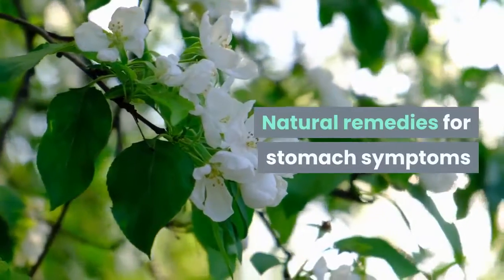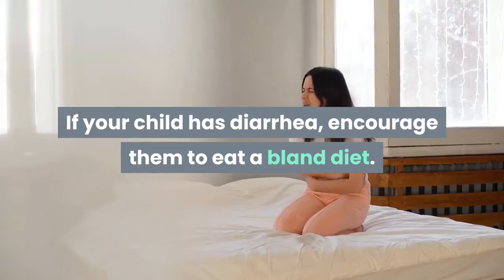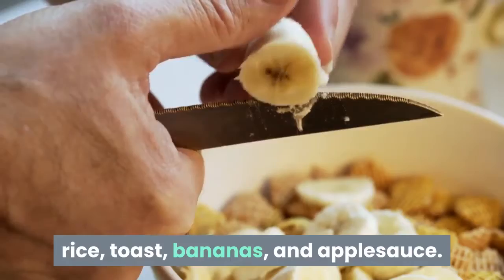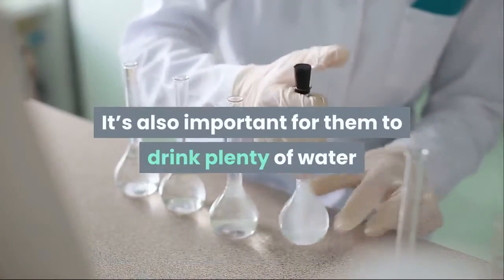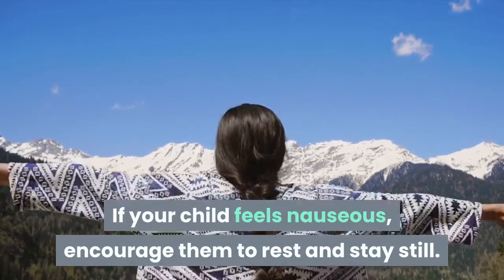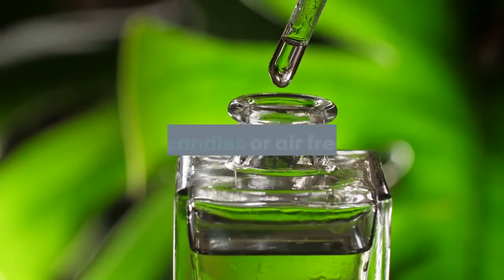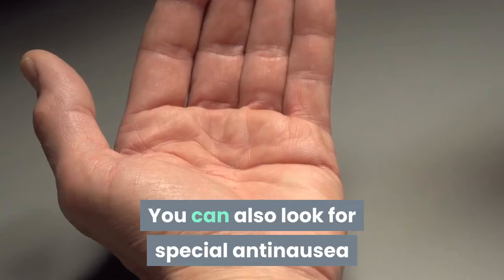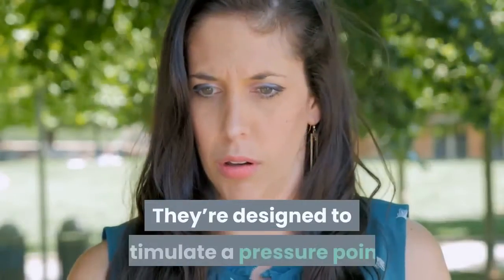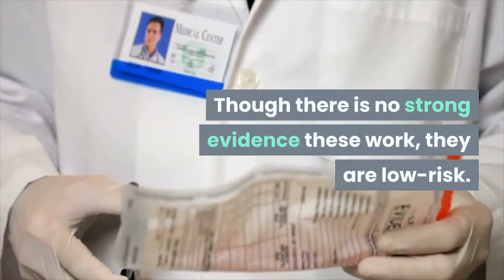Natural remedies for stomach symptoms. If your child has diarrhea, encourage them to eat a bland diet. For example, many people recommend rice, toast, bananas, and applesauce. It's also important for them to drink plenty of water and other fluids. If your child feels nauseous, encourage them to rest and stay still. Get rid of strong scents that might make their upset stomach worse, such as candles or air fresheners. You can also look for special antinausea wristbands at your local drugstore. They're designed to stimulate a pressure point that might help relieve nausea. Though there is no strong evidence these work, they're low risk.